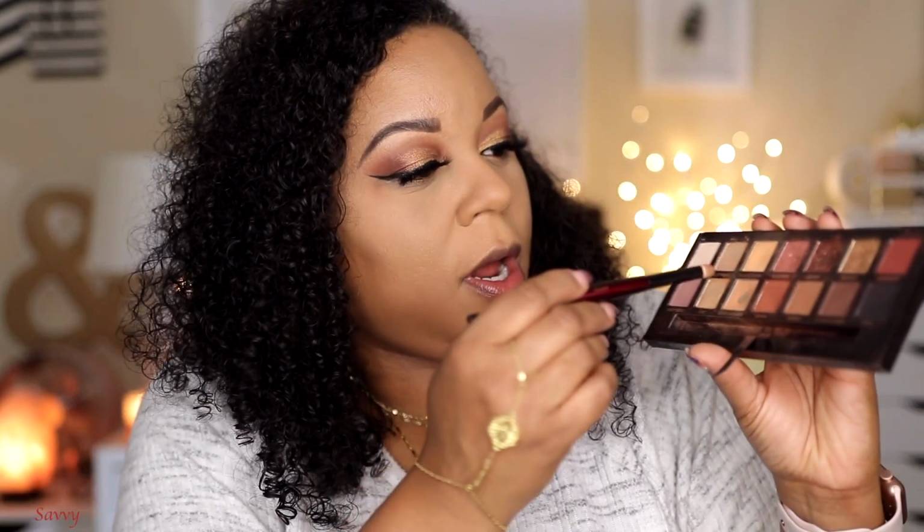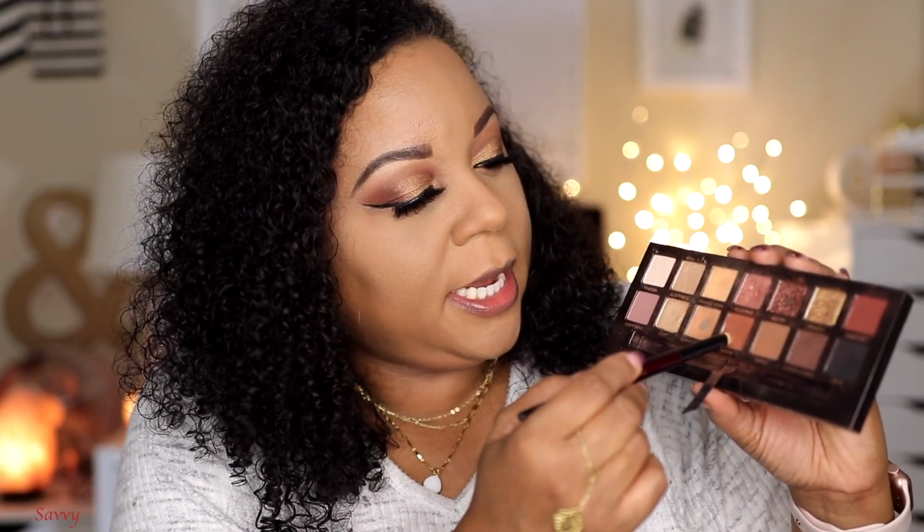Now let's do the bottom lashes. I'm gonna start off with maybe just the burnt orange. I think I'm just gonna go in with Sienna and keep it closer to the corner and just bring it midway. And now I'm gonna use Cypress Umber in the outer corner. Going back into Sienna. I'm gonna take this little small blending brush and just blend it out a little bit.